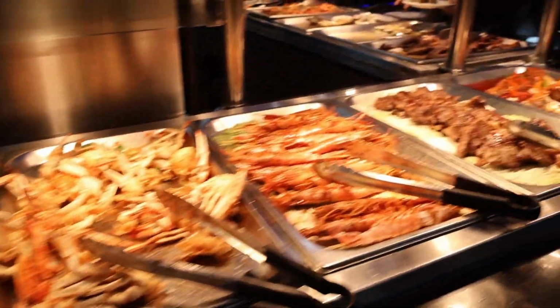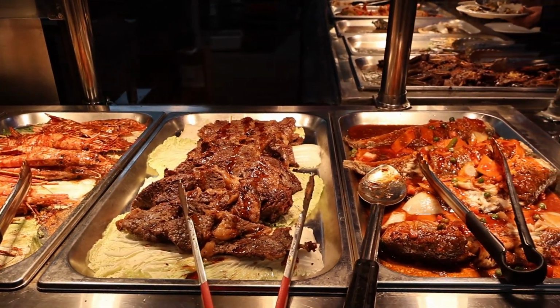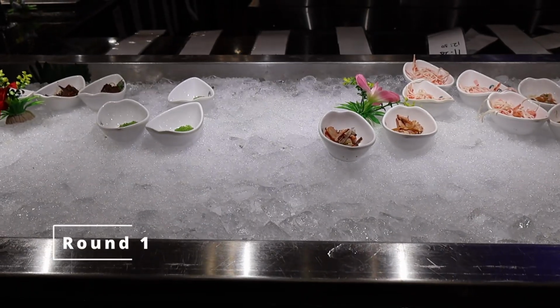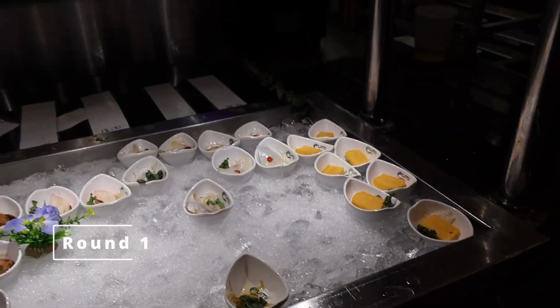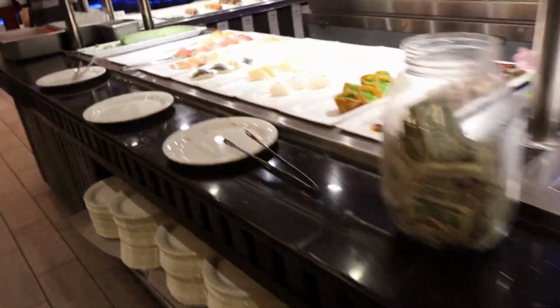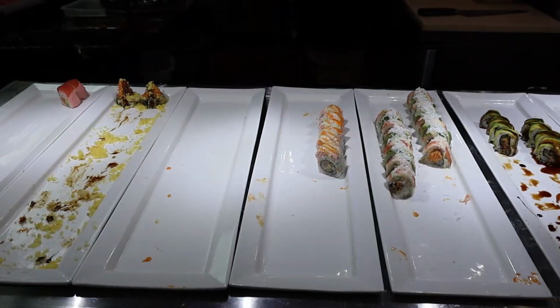Alright. Let me shut the camera off real quick. And I'll start to get my food. Alright, I'm not sure where I want to start, actually. Let me try a piece of sushi, actually. I just want to test one of them real quick. Not sure which one to get. They got a lot here, too.